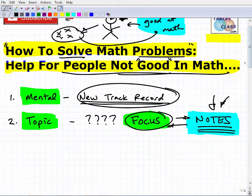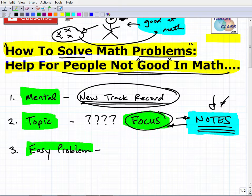All right, let's move on to another main idea, and that is an easy problem. What am I getting at here? Let's assume that you do know what the topic is. My next question to you is, all right, great. You're trying to solve this problem. Let's say that particular problem is an average, medium, or more difficult problem. Can you solve the easier problems of that topic?